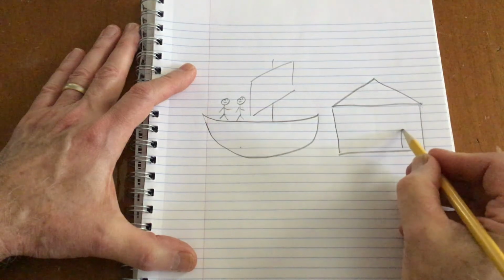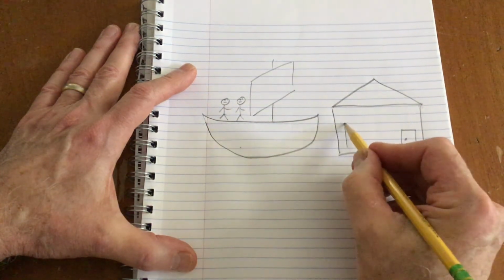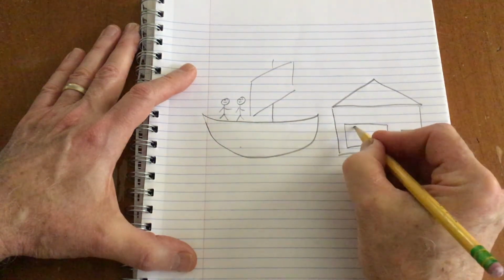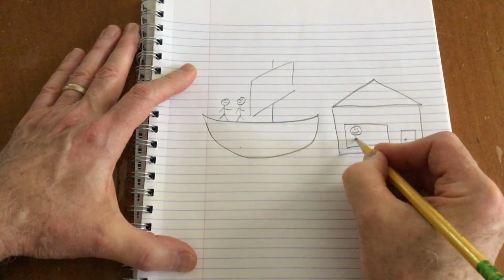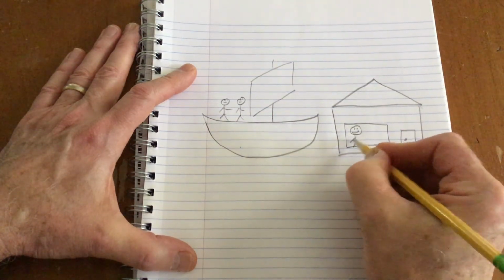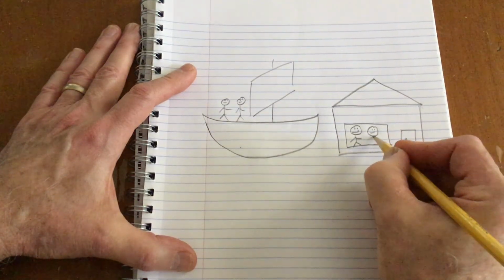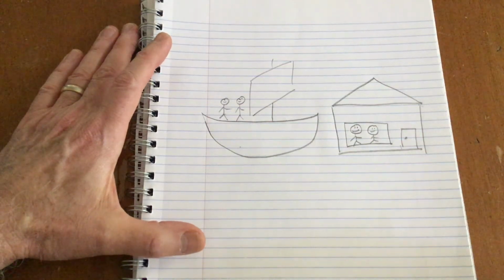And in my house, I'll have a door, and this time I'm going to put a really big window so I can see my friends a little bit more easily. Standing in the window. I hope they don't fall out. And there you go. And my friends are all aboard, and many more of them live next door.